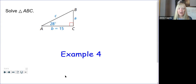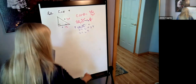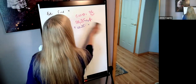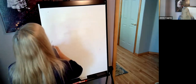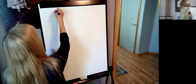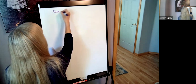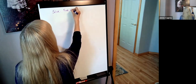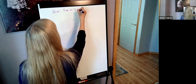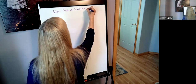Switching back to the whiteboard. I'm going to erase this one and then copy down the new problem. So this one says solve. And what it means when I say solve a triangle is find all 3 angles and all 3 sides.